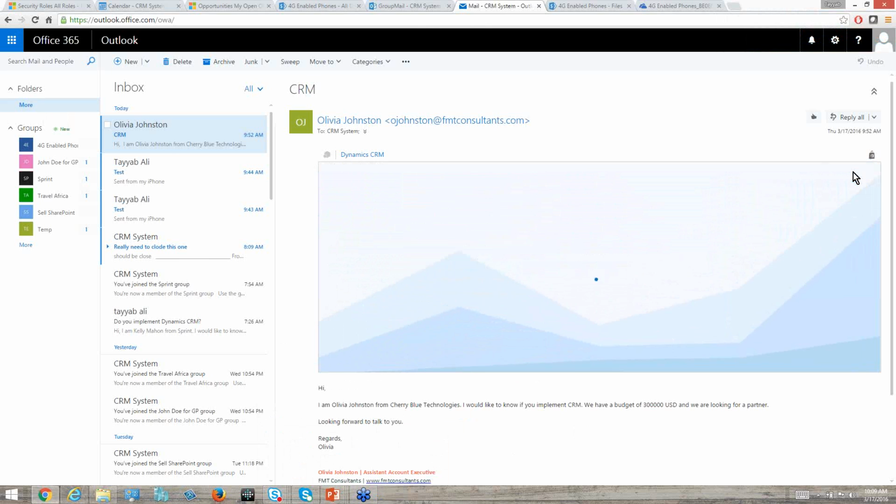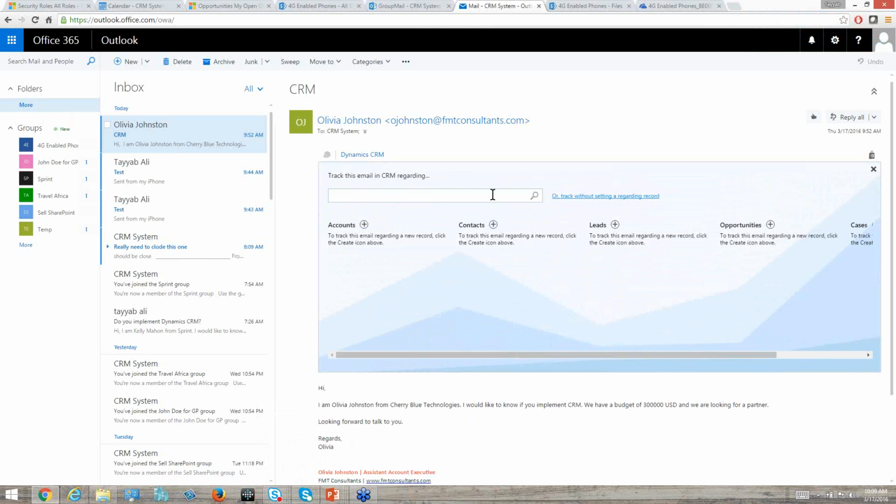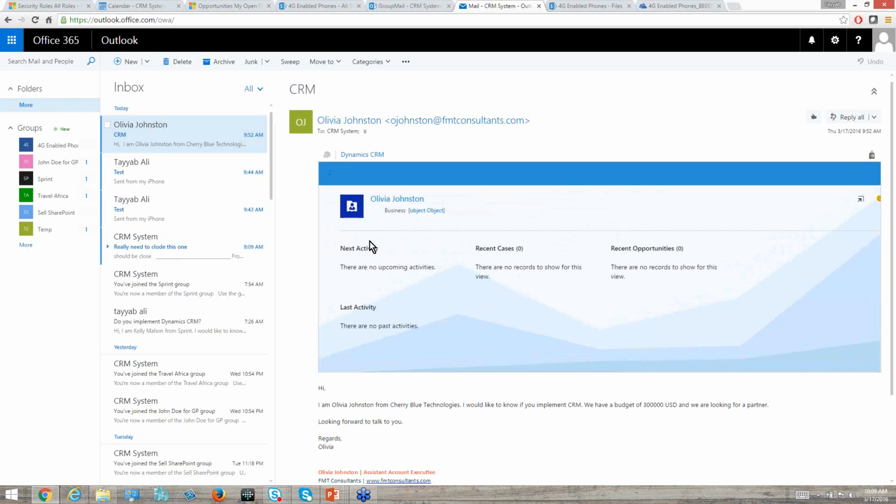And now if I click on this track button, it takes me to this search screen. So for example, it gives me the opportunity to either track this without setting the regarding field, which I can do by clicking on this link, or I can say I want to track this email against Olivia, and I hit search here, and it's going to find it, and then I can select that. So it's now tracking this email, and it has set this regarding object as Olivia Johnston. At any time here, I can click change and change the regarding field as well.